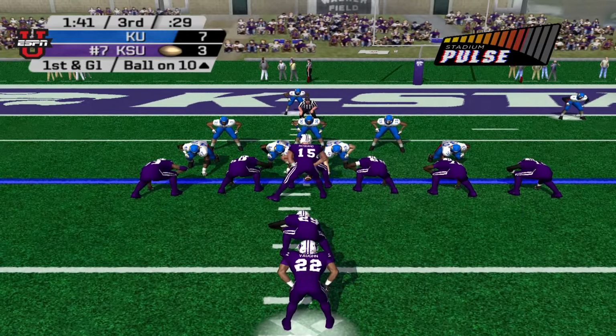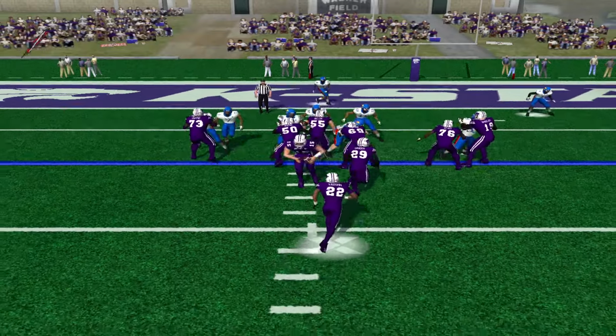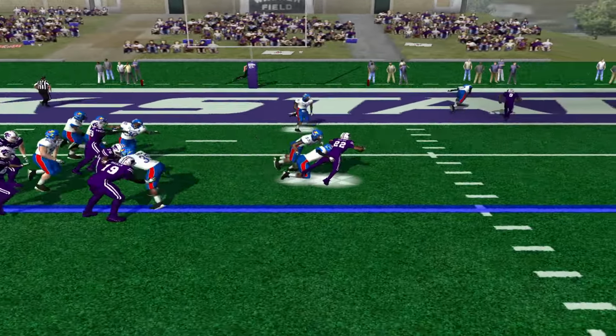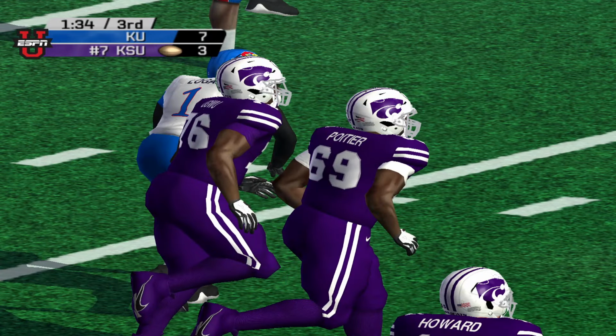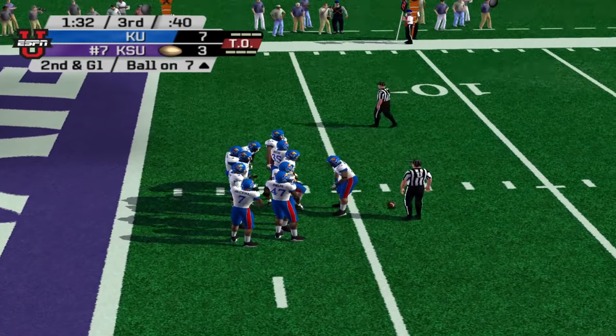They're in the red zone again, but this time they should be thinking touchdown. Another run. He juked. And he's tackled. That's a 3-yard pickup. 3-yard gain on the play.